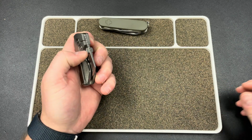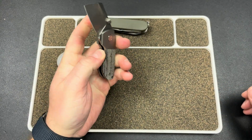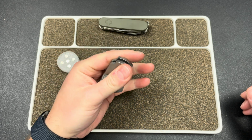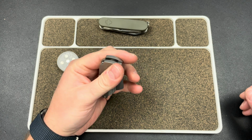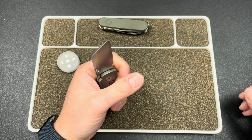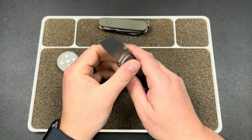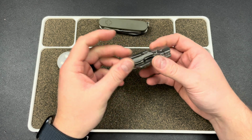So you have some different options. It works left-handed, actually, pretty well. I mean, you can't flip the clip, but you can operate it pretty well. Definitely better right-handed because you have the clip, but you can get it to work pretty well left-handed. Ergonomically feels pretty good left-handed. I have not tried the clip. Actually, I have. I carried this, and it was fine.